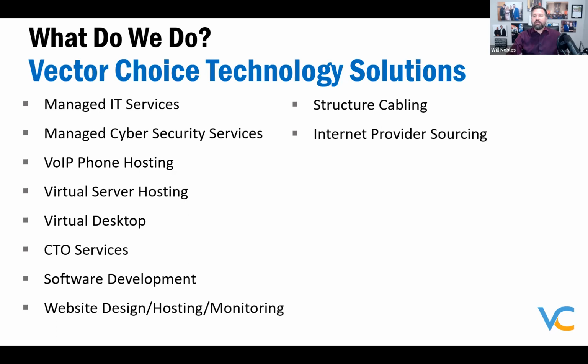Structural cabling, low voltage cabling. So that's where you plug into the wall and your computers are plugged in, your internet circuits are plugged in, fiber. We can do structured cabling for your office if you're moving or you're switching out the cabling in your office, or just expanding your office. We can help you with structured cabling.